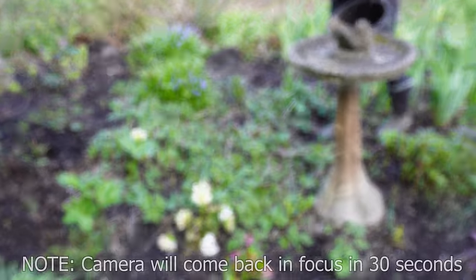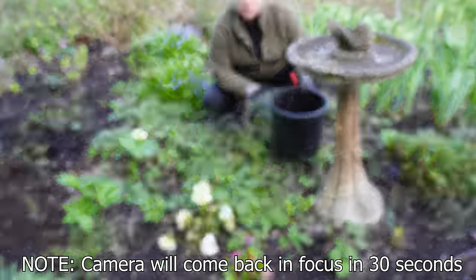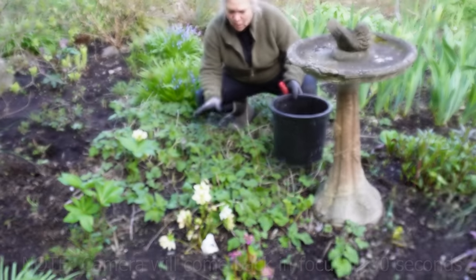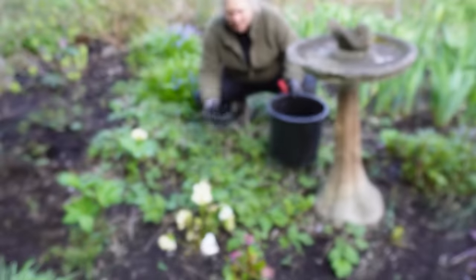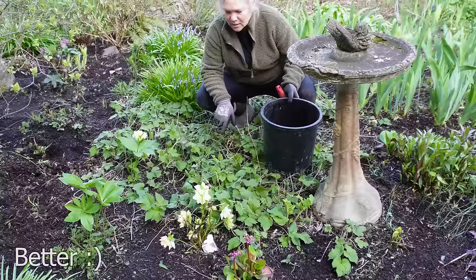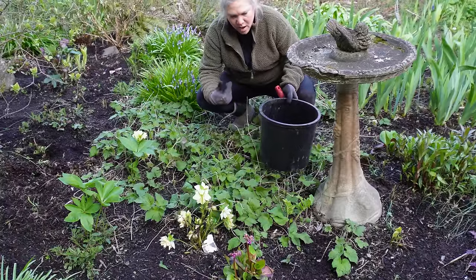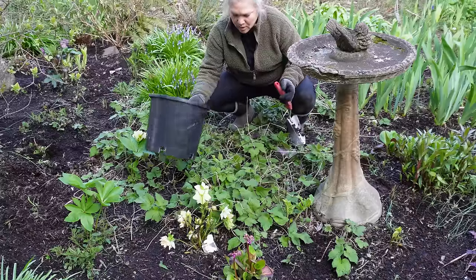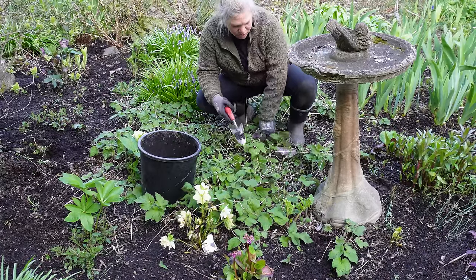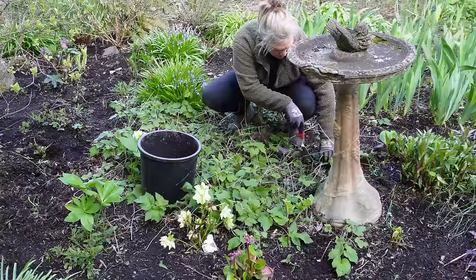Right here, I have a ton of these Japanese anemones. I mean, they have just grown prolific throughout this. So what I'm gonna do is go ahead and pull some of them out. They don't get quite enough sun here, and so I need to move a lot of them. Some of them do survive, but they're not doing very well, other than they like this ground for whatever reason. So I'm gonna start pulling them out to propagate and create new plants.